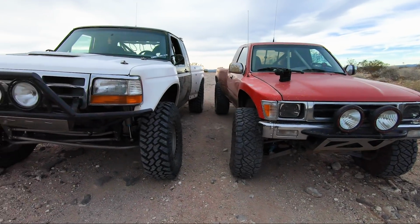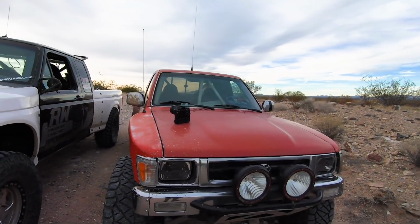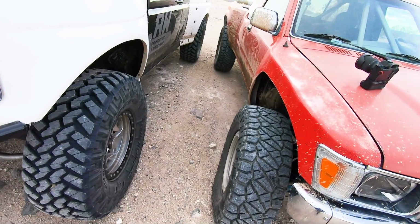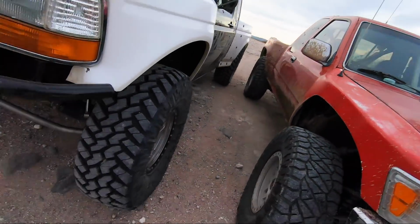No major issues other than my stupid mirror that I cracked into a cactus because I wasn't paying attention. Tires are looking good. There's a cactus in mine. Yeah, I see that.